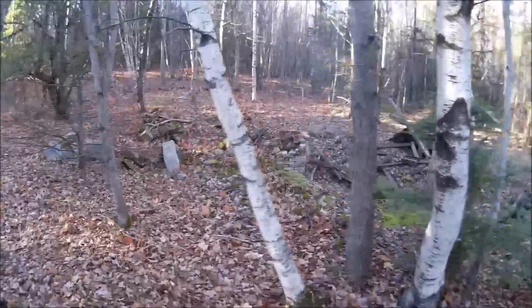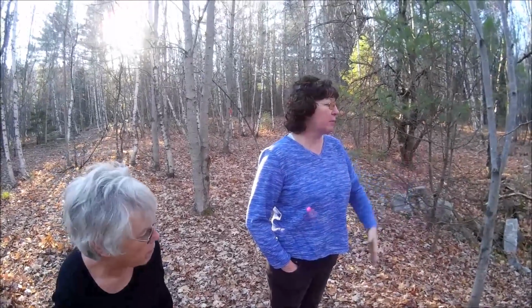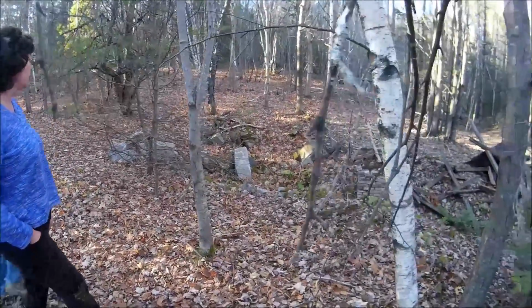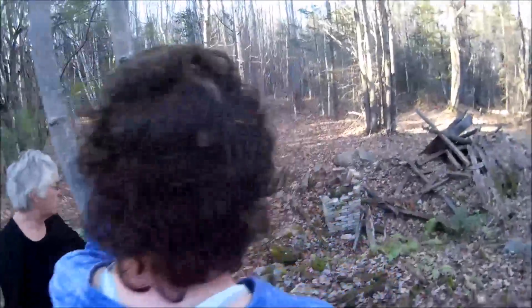What's left of the main cellar hole, the house cellar hole. Somebody had used it later, probably after the Depression era. In the 40s, perhaps. Yeah, after the Depression era, a lot of people would use these old cellar holes and put up a building, repurpose. You can see some of the flat stones in there. The cut granite stones disappeared. Yeah, the brick would have been reused.